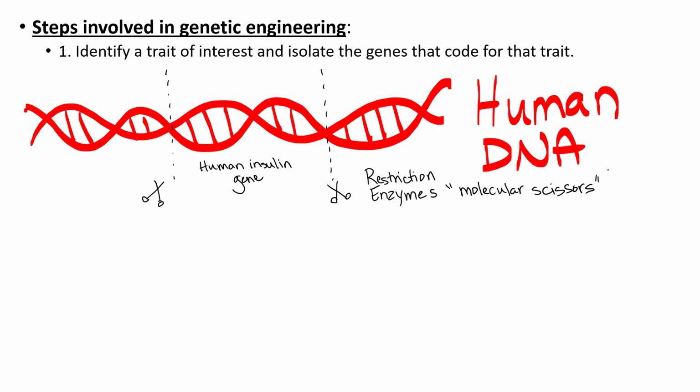Okay, so imagine now we're cutting out this human insulin gene, just that gene. We don't want all the rest of the DNA, what codes for all the other human traits. We just want this gene. This is the one we want because it's the recipe for making the insulin protein, which is what we need to give to the diabetics. So we isolate it using the restriction enzymes.